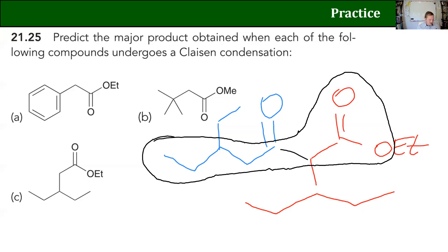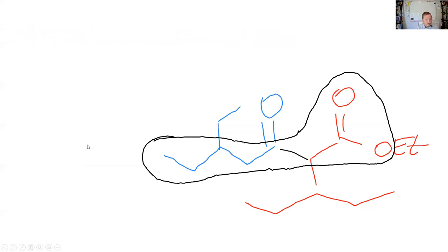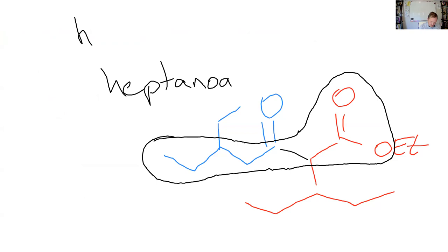So it would be something along the lines of, 1, 2, 3, 4, 5, 6, 7. So that's the wrong place to put that. Heptanoate. And it's going to be a three oxo, 5 ethyl.